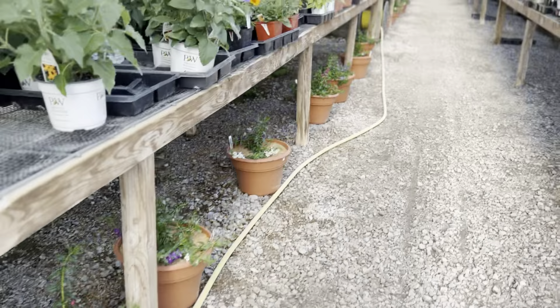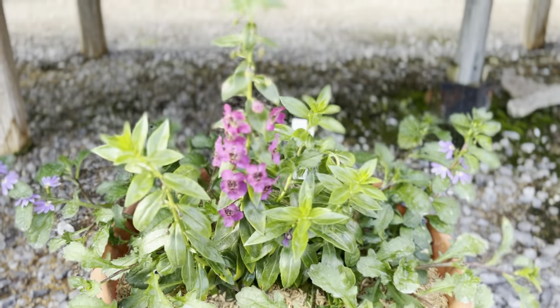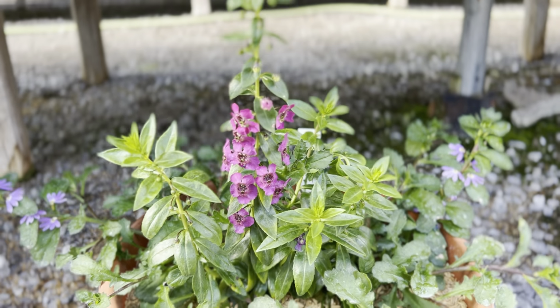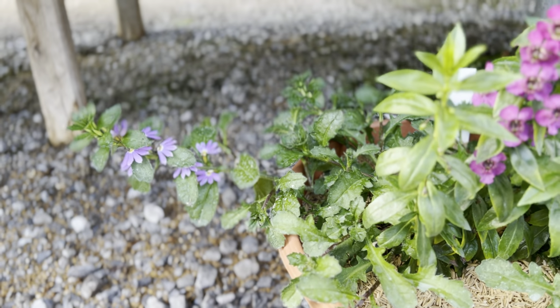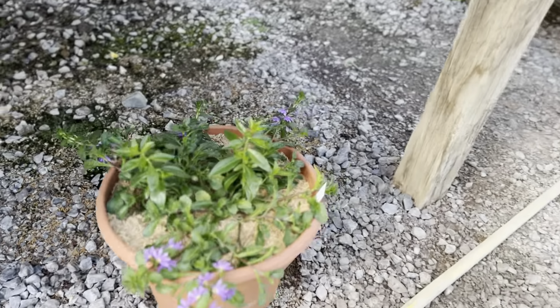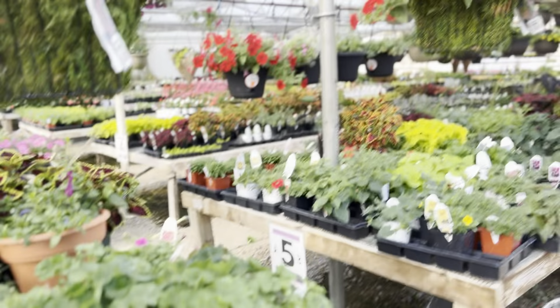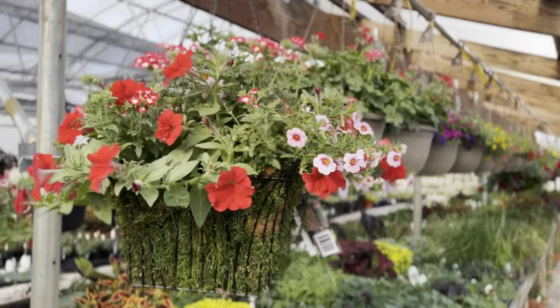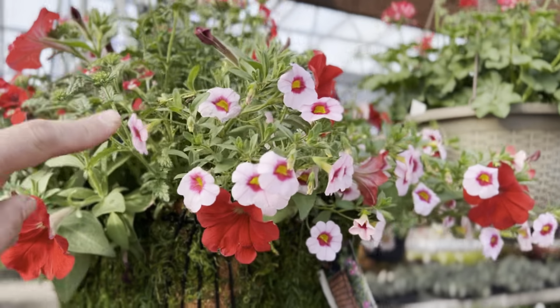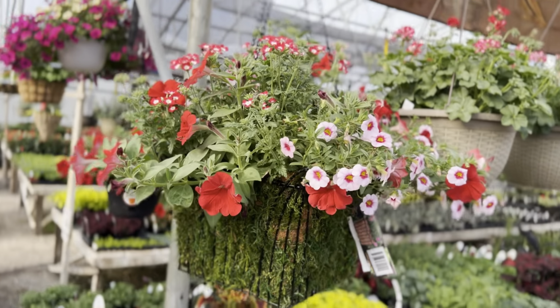Now down here is a similar combination. It has a raspberry type of Angelonia in the center, and then it has blue Scaevola, and I thought it maybe had some Lantana, but I don't remember now. Maybe it doesn't. Sorry, my memory is not working right now. Here's some petunias, and then there's some calibrachoas and some verbena. Look at that nice combination there.